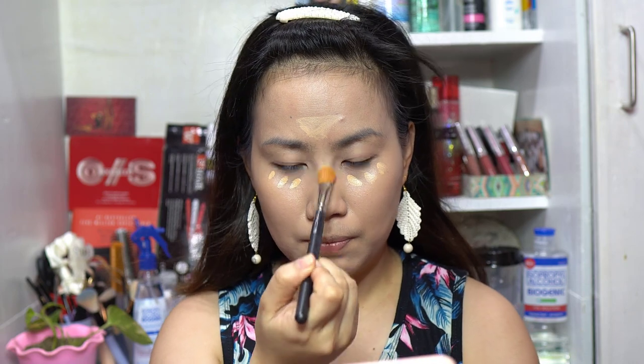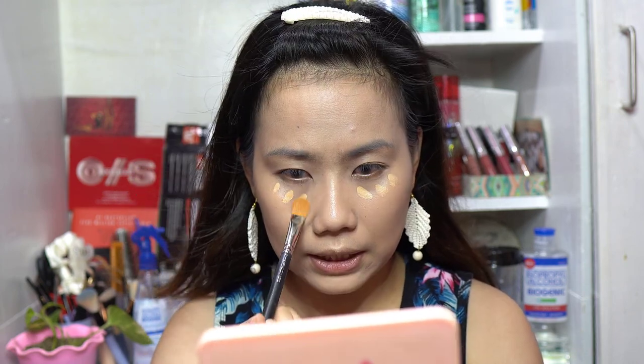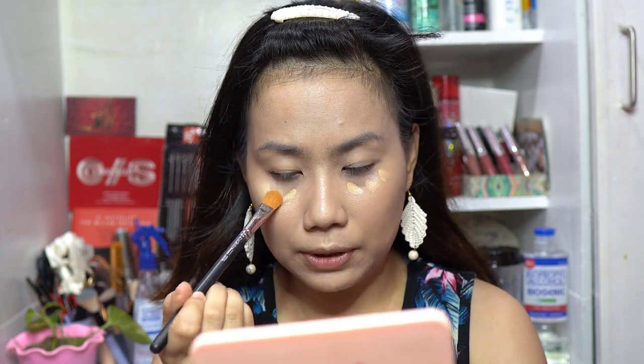To spread the product, I'm going to use this MAC 252S. So I'm starting off with my chin, cupid's bow, bridge of my nose, and then here on the forehead, and then here. I can't use the Unclutz concealer brush because I used that in my previous post.